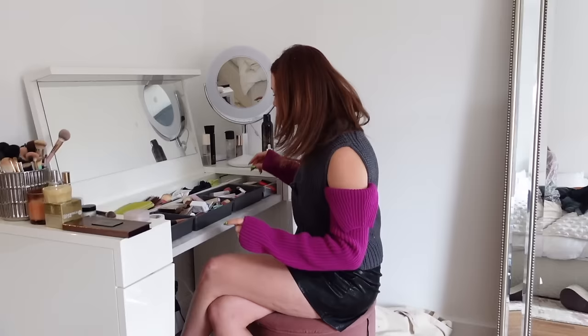What product are you using the most? I think the product that I'm using the most would definitely have to be the new Tower 28 Mascara in Grind. It's a brown color and it is absolutely gorgeous. We know you love that brown. I do love a good brown mascara.